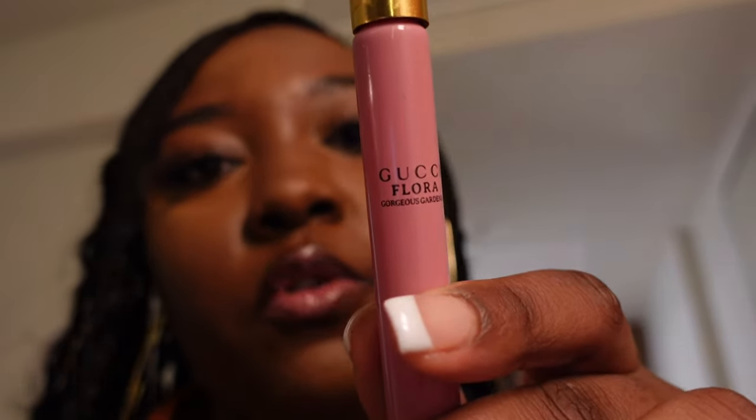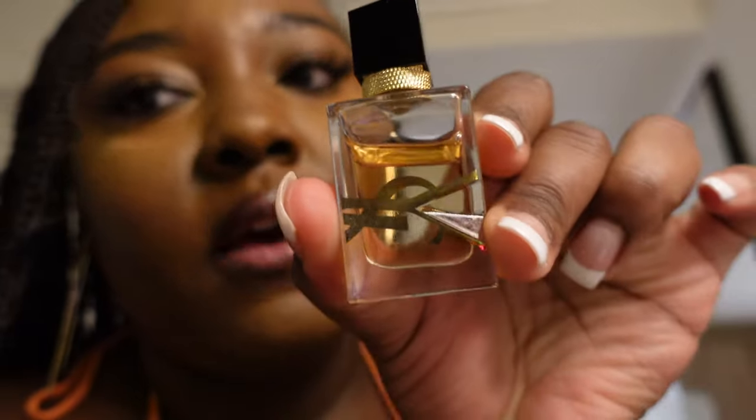I sprayed some of this Gucci Flora, and then I mixed it with the Saint Laurent. I have a small body size. I also have the big body size. So I will see you guys when I get to South Beach.